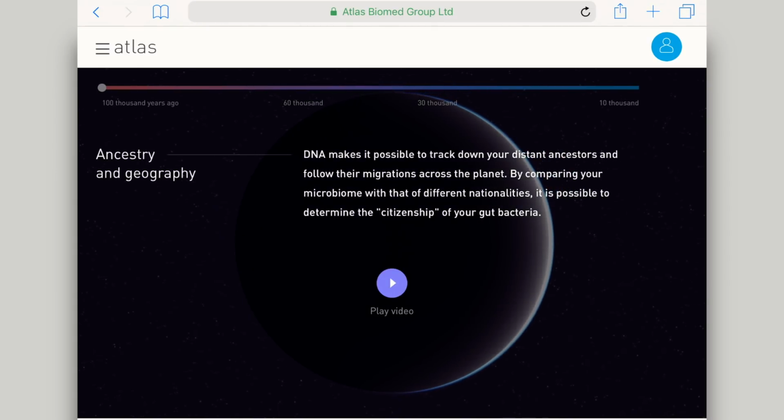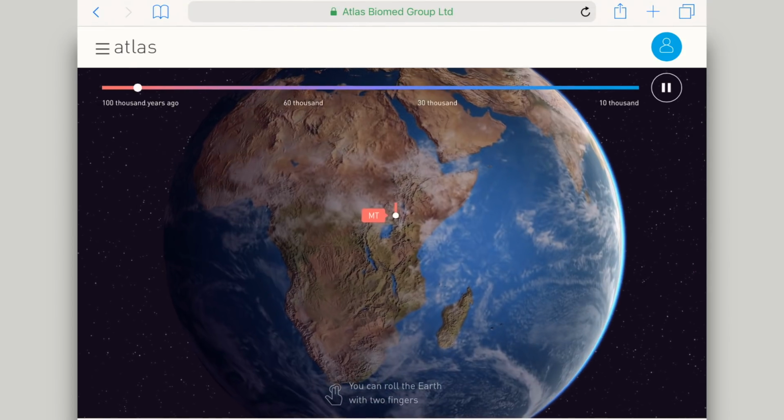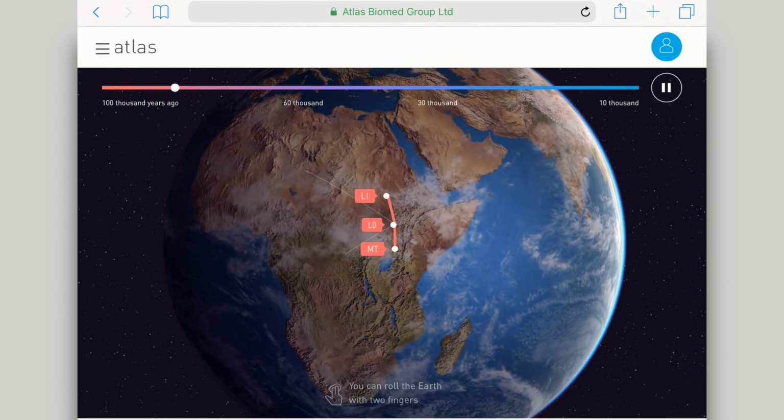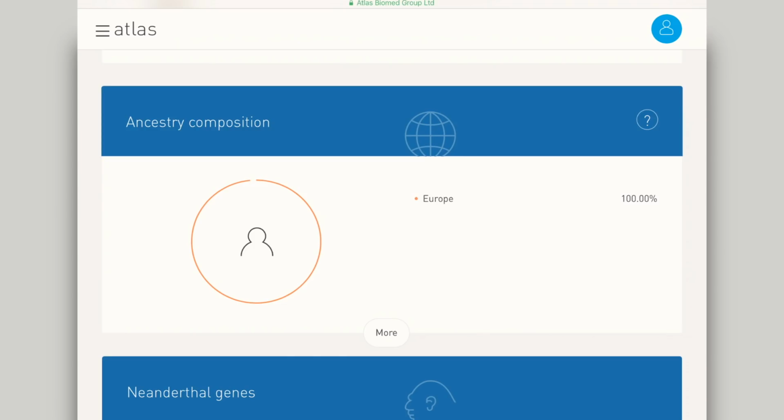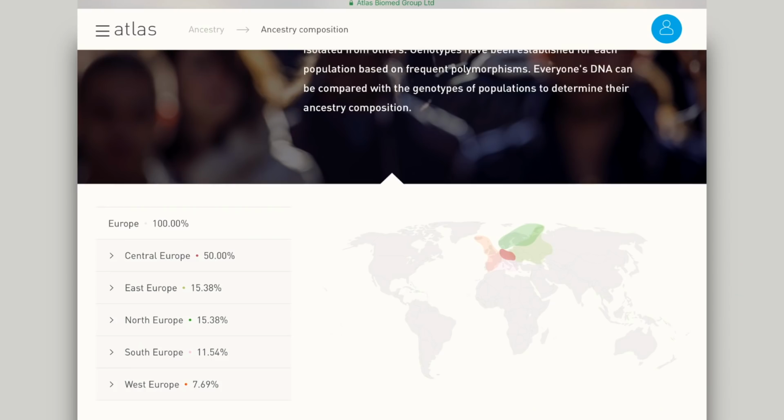Okay, ancestry. DNA makes it possible to track down your distant ancestors. And look at that, play video. I'm 100% Europe. There you go, guys. I'm literally just European. I wanted a hint of something in my ancestry, but that's all we're getting with me. Central Europe is 50%, East Europe 15%, North Europe is 15%, South Europe 11%, so I don't have any of that Mediterranean vibe, probably hence the world's whitest skin. And West Europe 7%. Well, there you go.